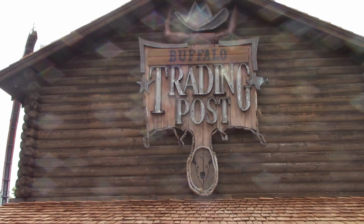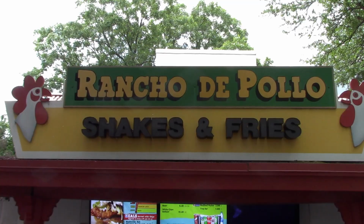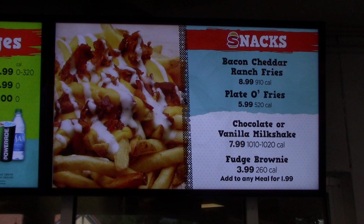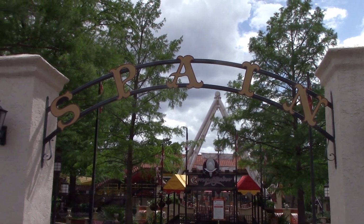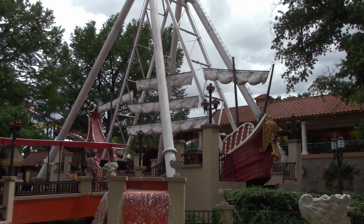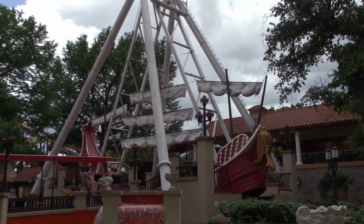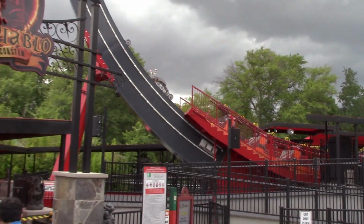We got Buffalo Trading Post. This is another indoor gift shop. We got Rancho de Polo shakes and fries. All right, we got Spain. We got Conquistador. It's a Spanish galleon. Similar to a pirate ship. Goes back and forth. Does not rotate all the way around. Got El Diablo loop coaster. This one goes around the loop.